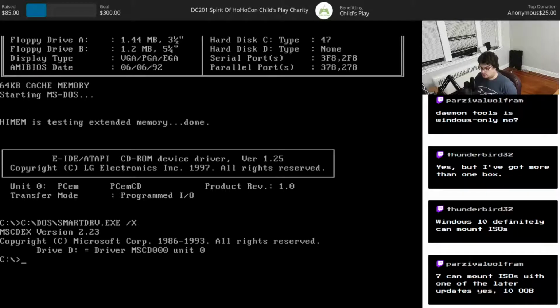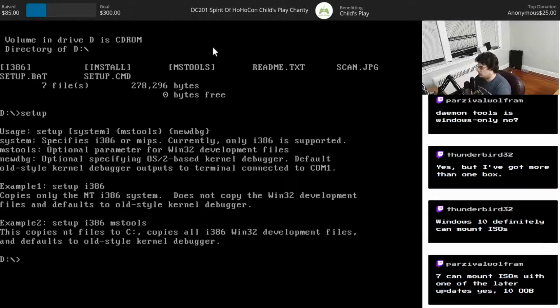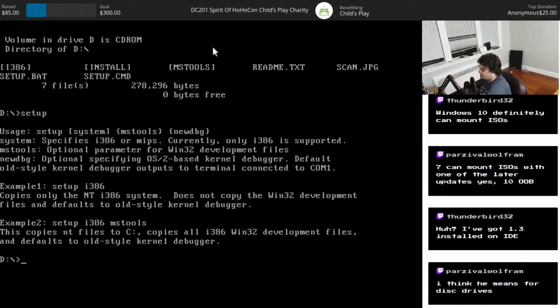Okay, so, all right, there we go. So there's the CD-ROM. Let's look at the instructions and just type setup and see what we see. Specify i386 or MIPS. Currently only i386 is installed. Optional parameter for Win32 development files. Optional OS/2 based kernel debugger.